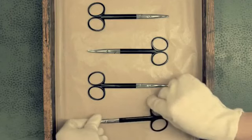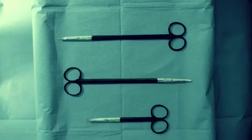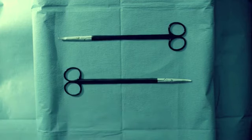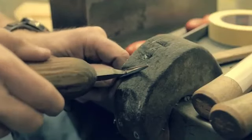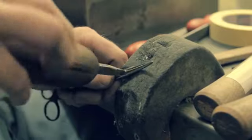For decades, STILLE instruments have been made by experts to meet the surgeon's highest demands. This superior durability is confirmed in studies conducted at Swedish hospitals. In the design of each STILLE instrument, every detail is carefully considered.